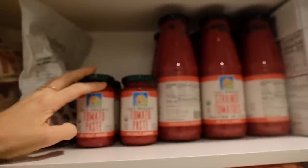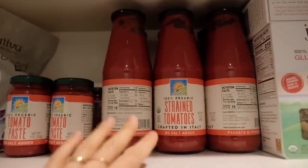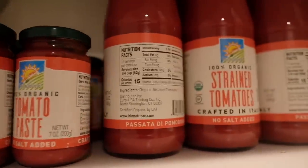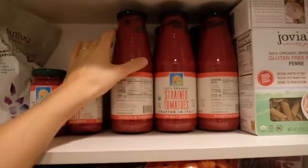Yeah. And then we keep a lot of jarred tomatoes on hand. I would love to eventually grow enough tomatoes to where we're not buying any jarred tomatoes. So we're going to see if Andrew can experiment with tomatoes in the garden, but we mainly use these tomatoes for tomato sauces to put on pastas.